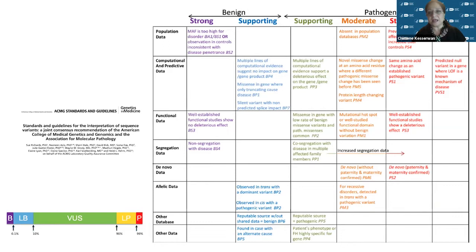The evidence categories included in the curation process are represented here in this column and consist of population data, computational and predictive data, functional data, segregation data, de novo data, allelic data, and other. Each piece of evidence is assigned a direction, either benign or pathogenic, but also a strength like supporting, moderate, strong, and very strong. For example, for pathogenic moderate, we use the population database. If the variant is absent from the population database, we assign PM2. P stands for pathogenic and M stands for moderate, so it gets a pathogenic moderate weight as evidence. After we have collected all the pieces of evidence, we combine them into a scoring rule, and we come up with a classification for the variant as pathogenic, likely pathogenic, VUS, likely benign, or benign.